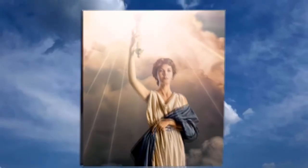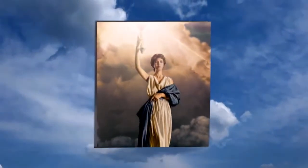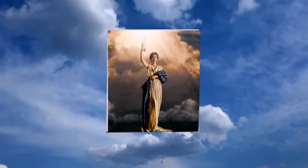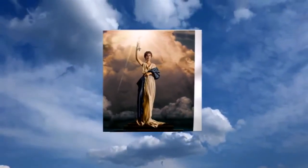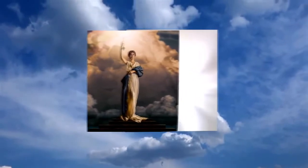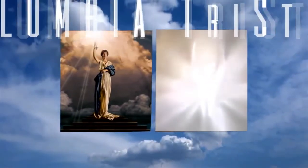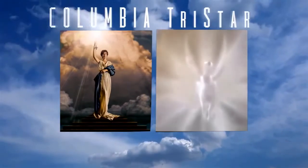But nonetheless, this logo is easily the best fan-made Columbia TriStar logo I have ever seen. In my personal opinion, no other Columbia TriStar fan-made logo could ever measure up to this one. It's basically the same as Columbia TriStar, as if it was its own movie logo. And I really, really like it.